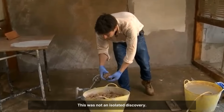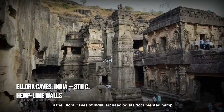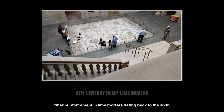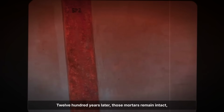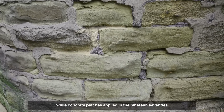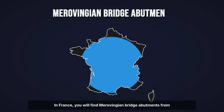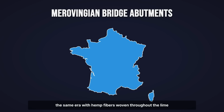This was not an isolated discovery. Civilizations across 3 continents independently figured out that mixing hemp fibers with lime created something extraordinary. In the Ellora caves of India, archaeologists documented hemp fiber reinforcement in lime mortars dating back to the 6th century. 1,200 years later, those mortars remain intact, while concrete patches applied in the 1970s have already cracked and crumbled. In France, you will find Merovingian bridge abutments from the same era with hemp fibers woven throughout the lime matrix.